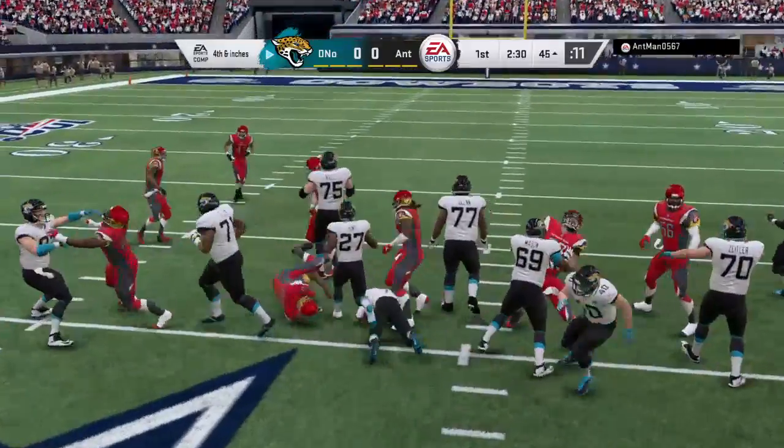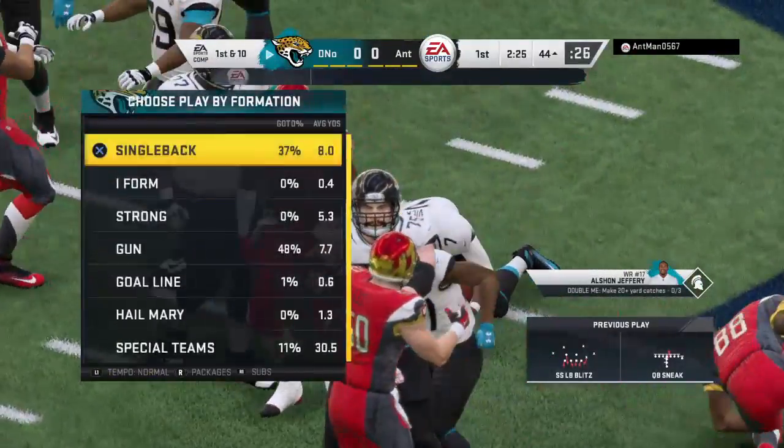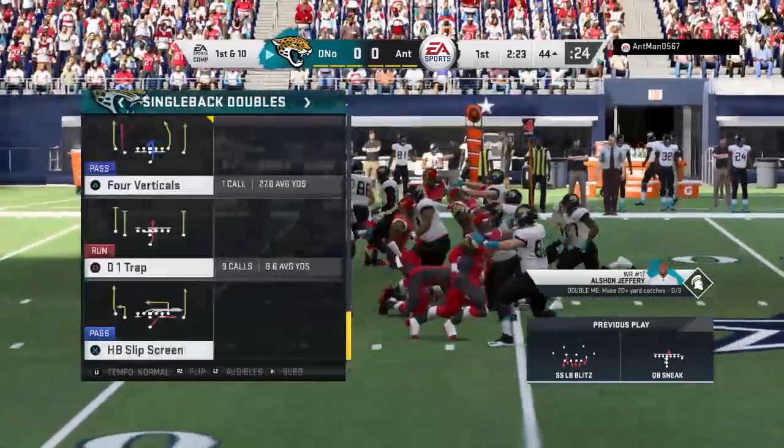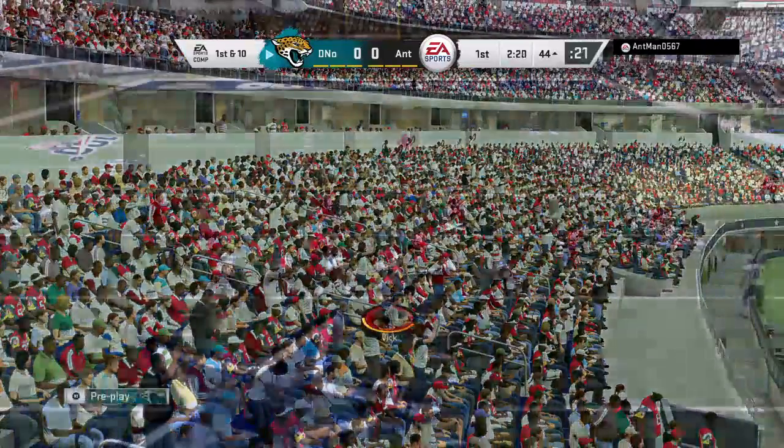Three. Vick on the sneak, and he's going to have a first down as he's brought down at the 44-yard line. They only needed a few inches, and they didn't get much more than that, but by about the width of a shoelace, they convert on fourth down.